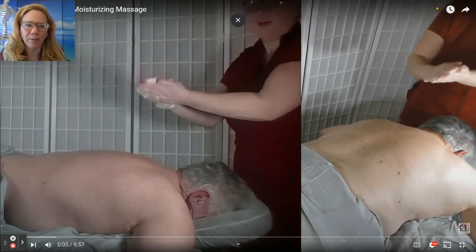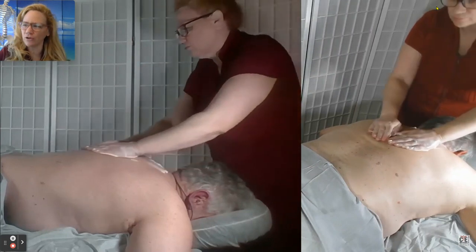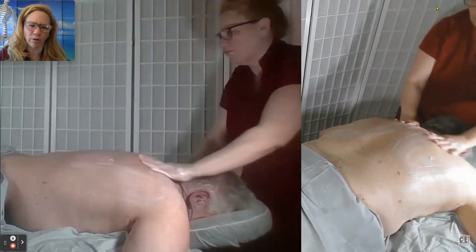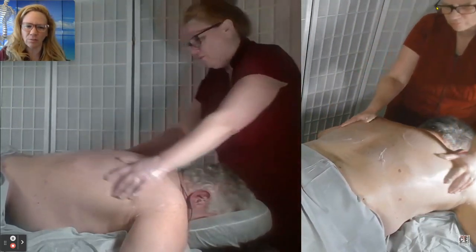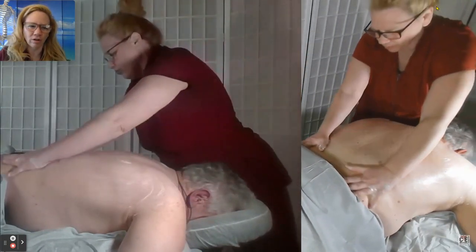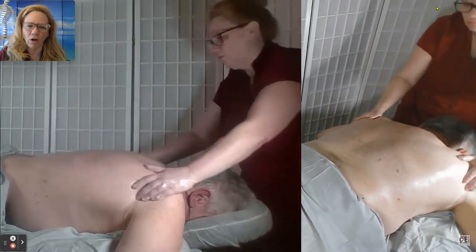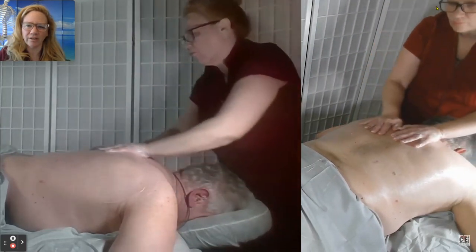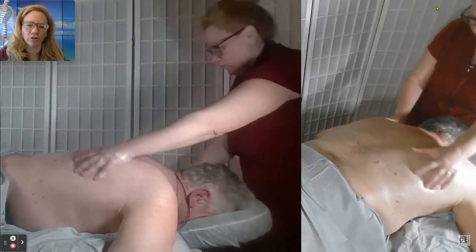So we're warming the cream up in our hands by just applying friction. We're going to start the massage from the top, and we're going to start with triple ovals. So that's one small, middle sized, and large oval. Small, middle, and large oval. Small, middle, and we're standing kind of at the side of the table, lunging back and forth as we move forward. Now we're going to alternate those ovals.